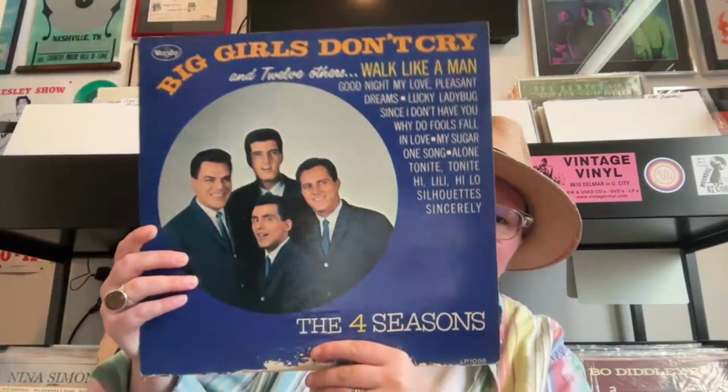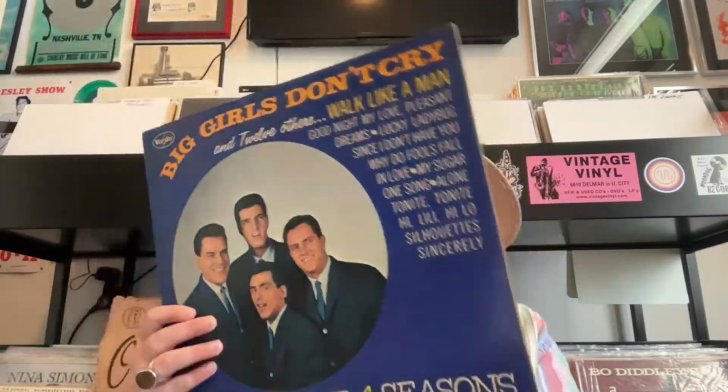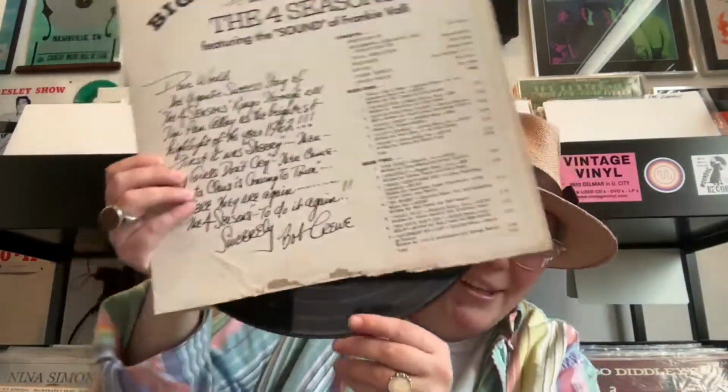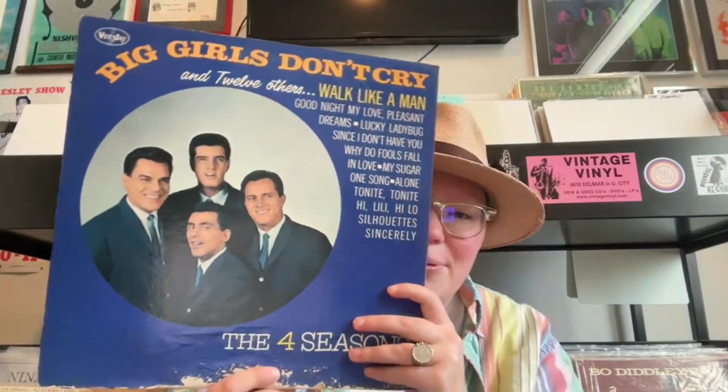I've been looking for this record for so long now. The condition of the jacket is terrible, like the record is falling out at the bottom, but the record itself is in really good condition, and it does need a little bit of cleaning. I'm not going to lie about that. It needs some help, but I think I can bring it back to life. And I was just thrilled to get a copy of this finally after all of this time.